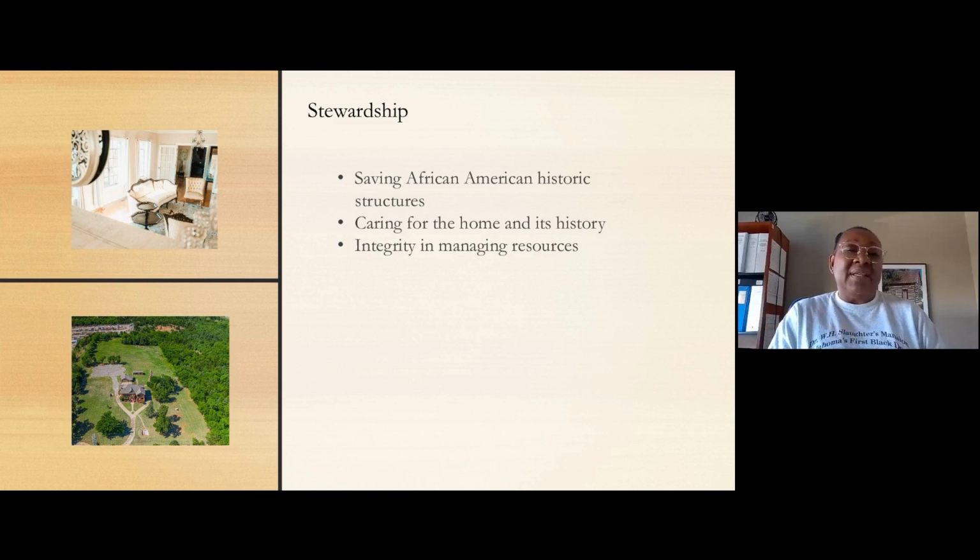So Marq and I feel that it is up to us to be good stewards of this property and to make sure that not only the community, but also people in Oklahoma know that this place is of value and of importance, and the legacy is really rich and should be talked about and preserved. So that is just one of the things that we strive to do and ensure that we are caring for the home properly and caring for the history.